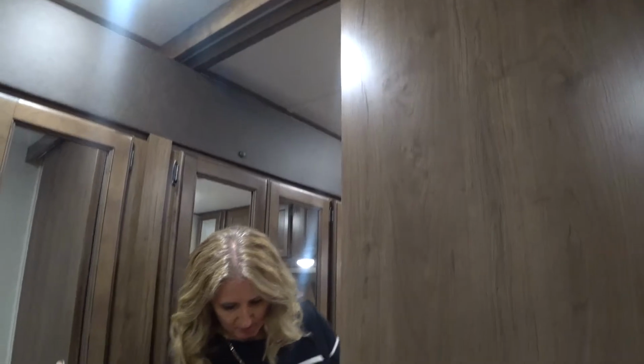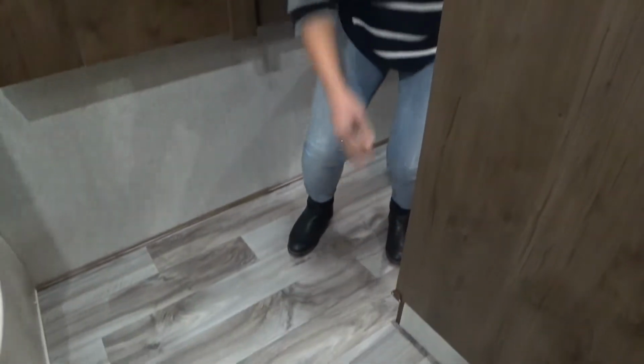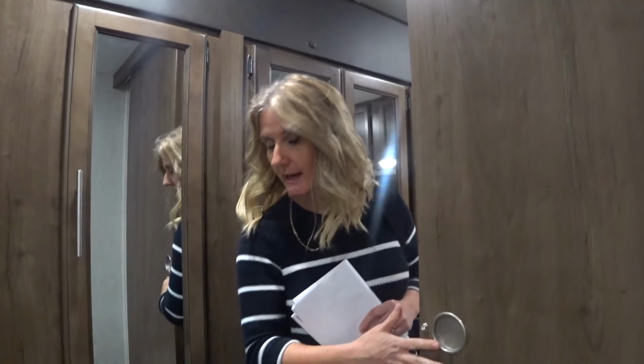So there is a privacy door on this bathroom here, which has some sort of locking mechanism on it, I think, because it's not moving at the moment. It's not a solid core door or anything, but it's good for privacy, better than a curtain or anything like that.